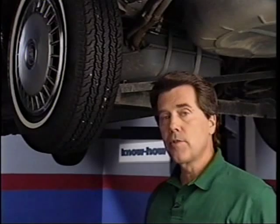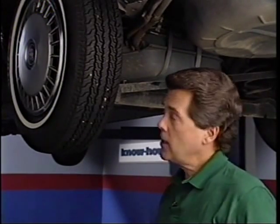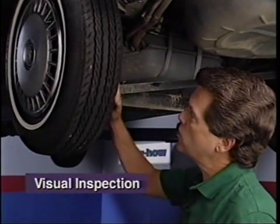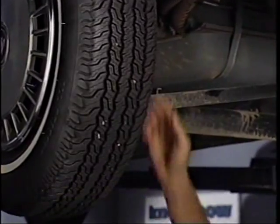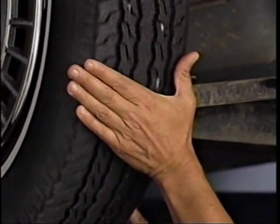If you get a car with a vibration at speeds other than 70 to 74 miles per hour, repair those vibrations first. If you only get a 70 to 74 mile per hour vibration, follow this sequence of repairs. Always start with a critical visual inspection of each tire. Make sure the tread is evenly worn with no signs of cupping.